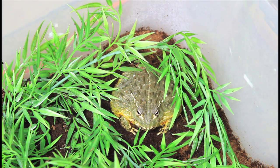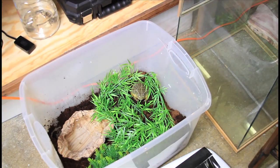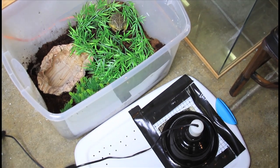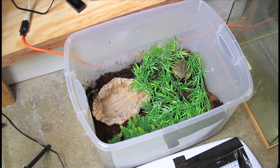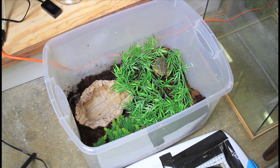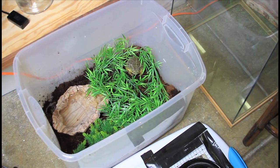I've got a light that I have on him that I've just kind of rigged with some mesh. It's pretty kind of crappy looking, but you know, it works. Right there, see, I've got the mesh and I've got holes drilled for ventilation, but that's not really important. I've got this water dish that actually buries partially into the substrate, and it has stairs, and it's worked extremely well for this guy so far.